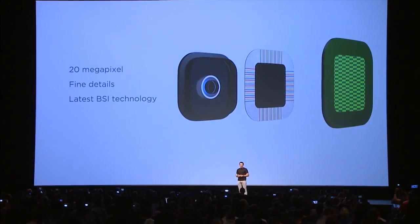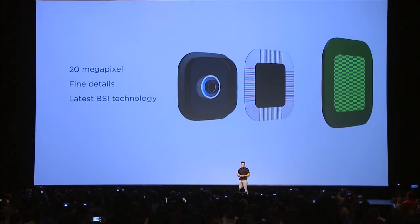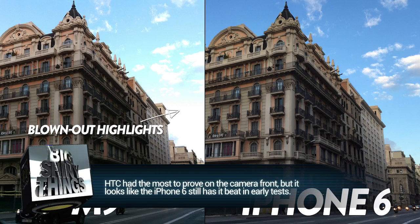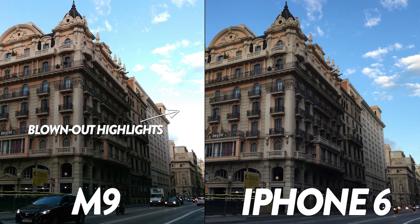HTC had the most ground to make up for this time, and while the phone has a 20 megapixel camera now, we found some comparison shots taken with the M9 and iPhone 6. And, well, Apple still clearly has the lead here. Perhaps HTC will introduce some software improvements in the future that will help it take better pictures, but for now, Apple has it beat.